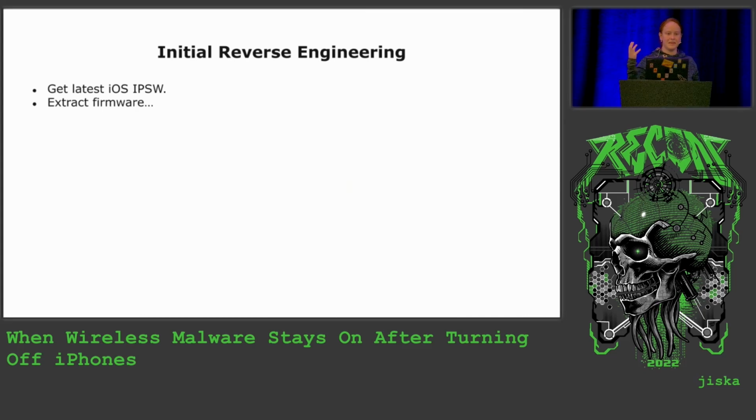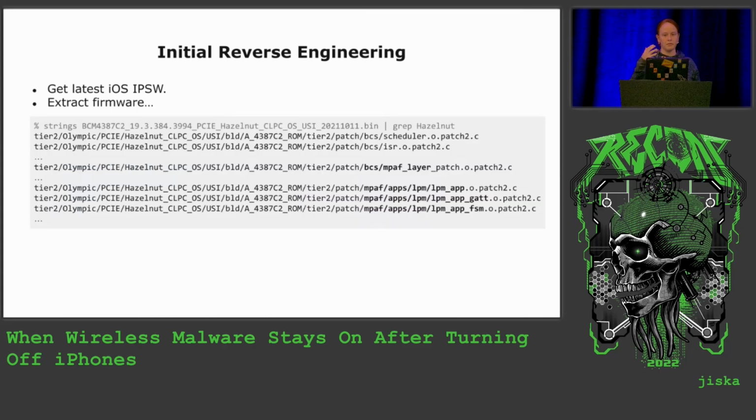All right. So initial reverse engineering, I was very lazy. I just downloaded the latest iOS file, the full system file. I extracted the firmware, and because I'm an experienced reverse engineer, I'm lazy and I only use strings. And then I see the patches, so that's very nice. Since the iPhone 11, they have a new format where they include some meta information about patches and which patches were included. So I already see all the names here.